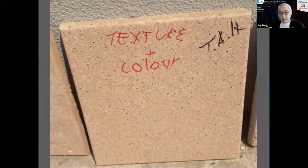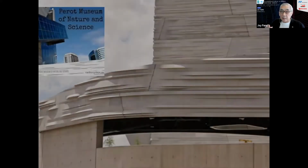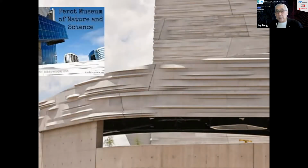Now, the profile, he sent me this photo. This is the job that he liked. This is the Perot Museum of Nature and Science in the US. He said, "Jay, can you do this?" He liked this. Every panel is unique, and all these joints are not vertical, they are sloped.